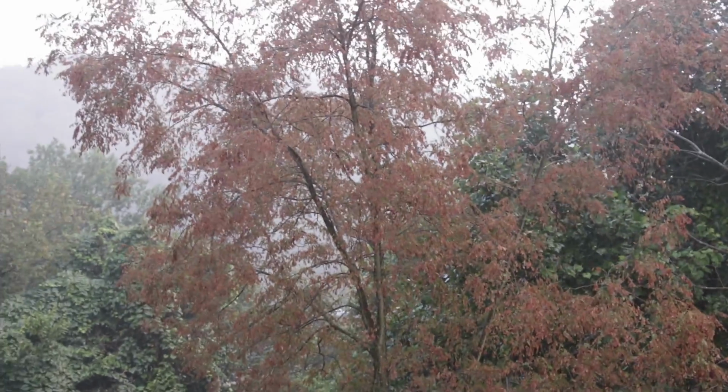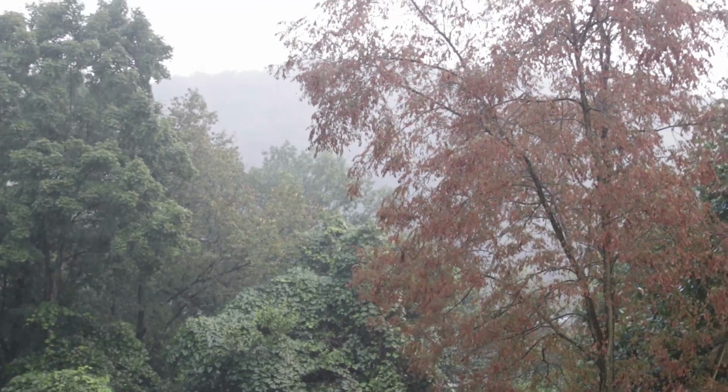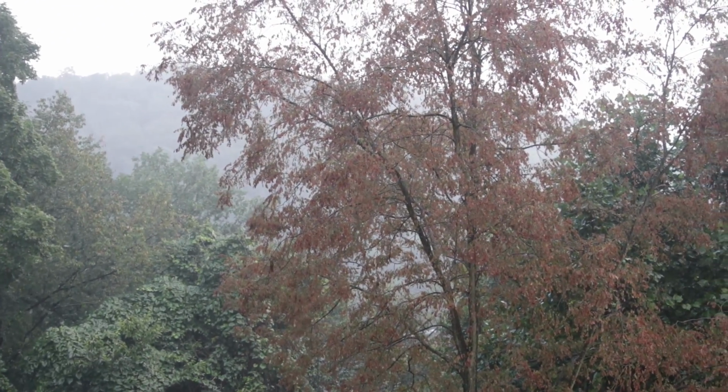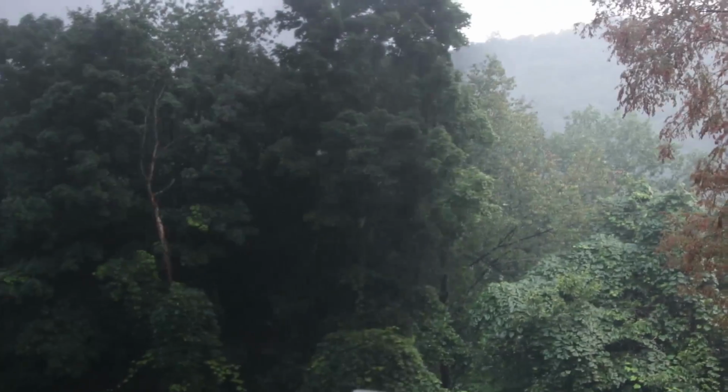Another storm. It's like right up. Summer storms. Wind was just blowing forward. That storm was like right above us. We saw lightning and then it shook the house. Whew. Impressive.